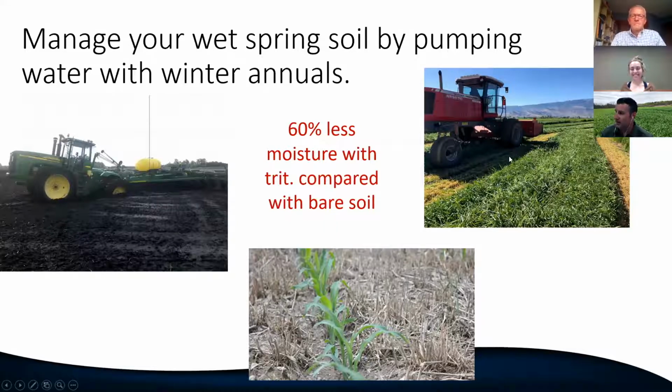So alternatively, you could have something like this, a nice fibrous root system to drive across after harvest. That plant is actually going to act like a pump and continue to pump out the water and dry up the soil. We've put metrics to that. Some data that was done at Cornell showed that it was 60% drier, 60% less moisture with triticale compared to bare soil. So it's a management tool that you can use to actually get your corn planted quicker than you could with bare soil.